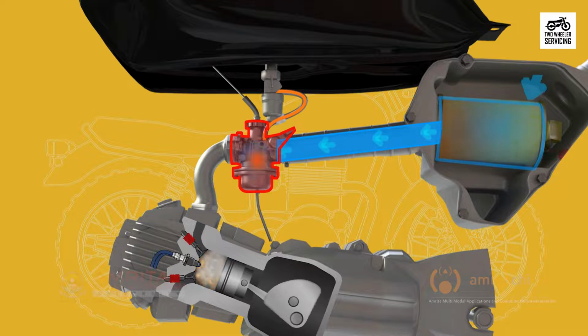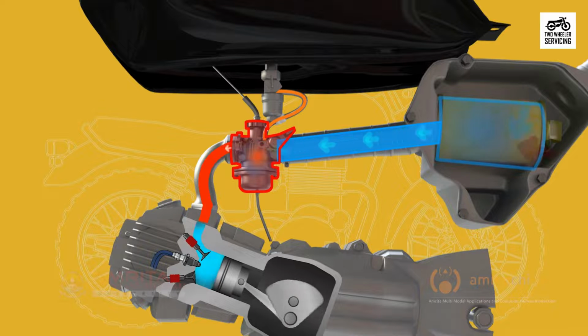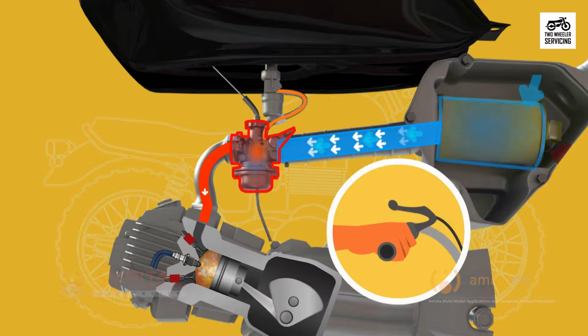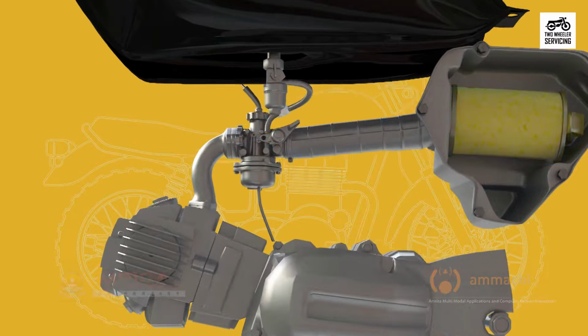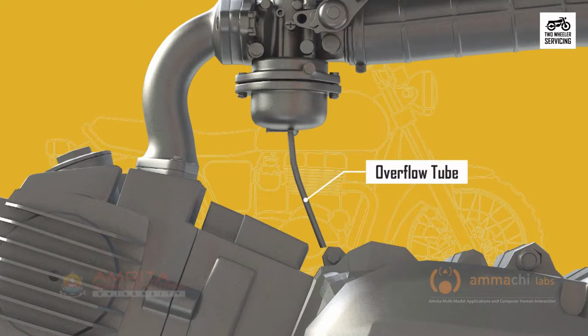The vacuum from the combustion chamber creates a suction force to pull the air-fuel mixture from the carburetor into the combustion chamber. The amount of air intake to the carburetor depends upon the throttle of the bike. More throttle means more air to the carburetor through the butterfly valve, generating more power. Overflow tube helps to remove the excess fuel stored in the float chamber.